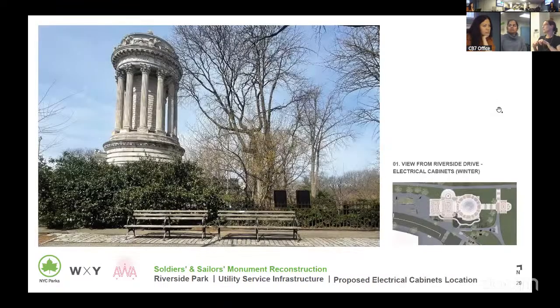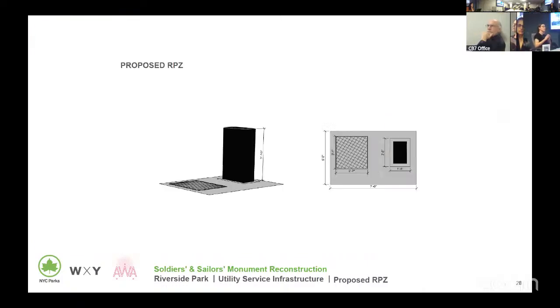It's kind of hard to see how tall they are. I couldn't quite read the... Sure. Can you go back? So this is 3 foot 10 inches tall, and then the electrical cabinets are 6 feet tall. They'll be camouflaged by bushes and stuff? Yeah, there'll be some images of that next.